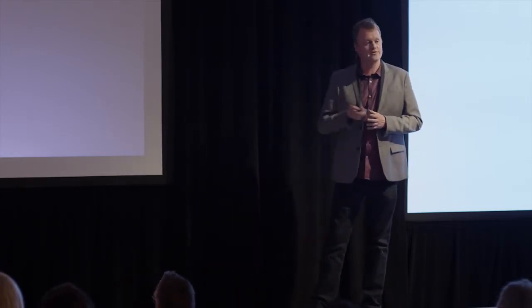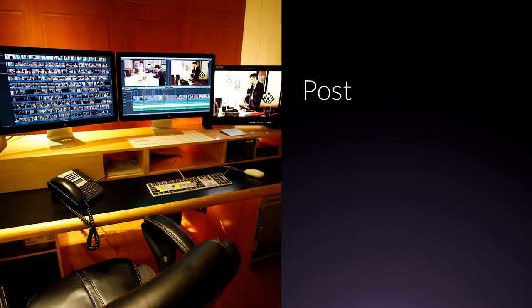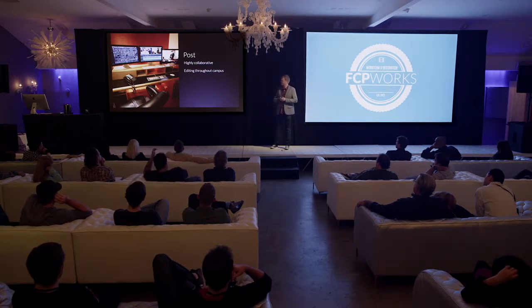The post requirements, this is one of their typical editing suites, were pretty clear from the beginning. Editing stations are placed throughout the campus. It's not just that building. There's lots of buildings on their campus. Everything is interconnected. Everything had also to be on a shared storage solution, and it had to work in 4K and 1080p 60, which are their formats that they are working towards.